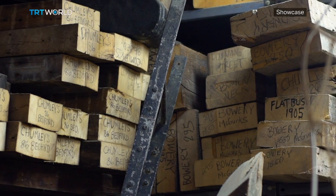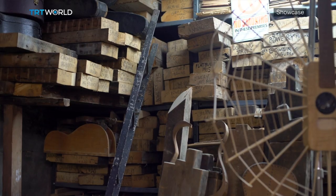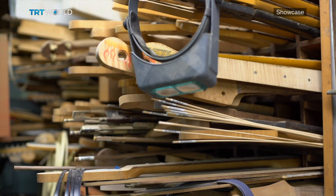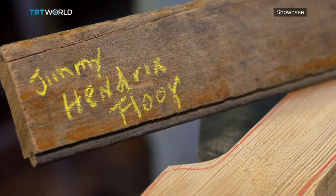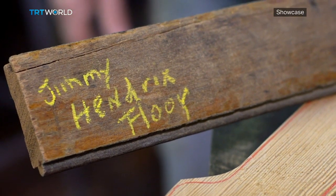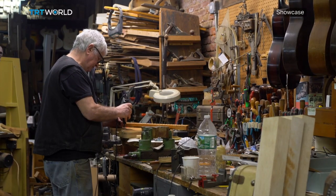Chumley's was where J.D. Salinger and Hemingway and Steinbeck used to hang out, and they'd carve their names in the tables. And so that wood is very historical, and people sometimes will request certain wood from certain buildings. Want a piece of Jimi Hendrix floor in your guitar? You got it. If something comes up where it's a historic building, I don't care if I have no room, I'll make room for it.